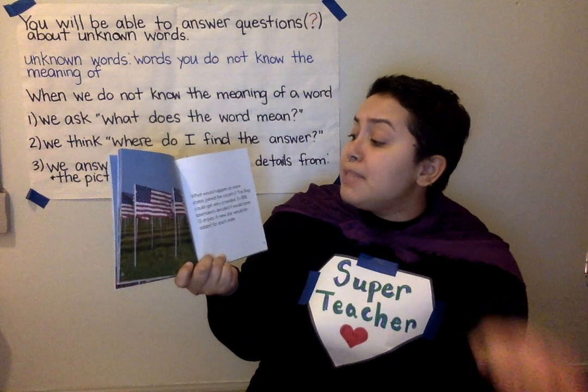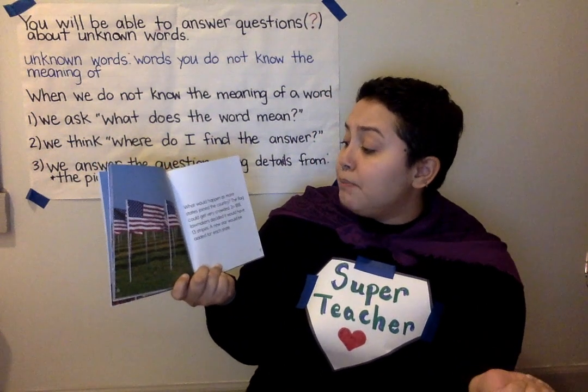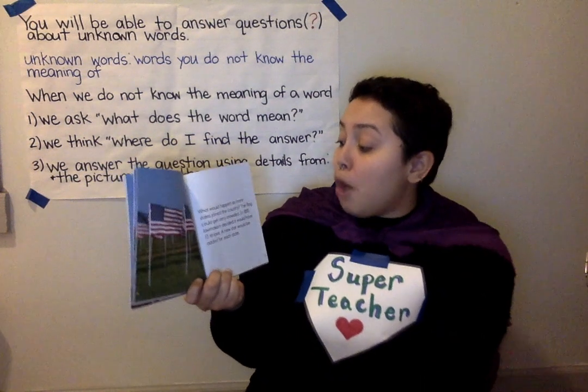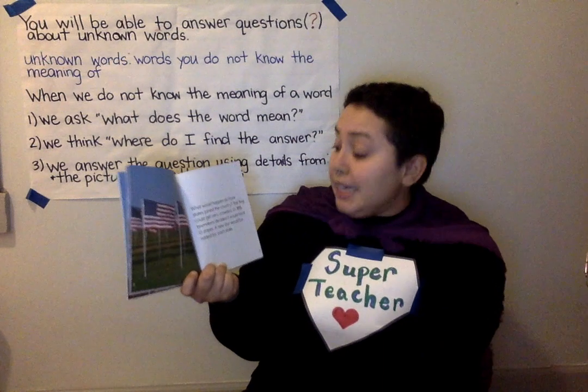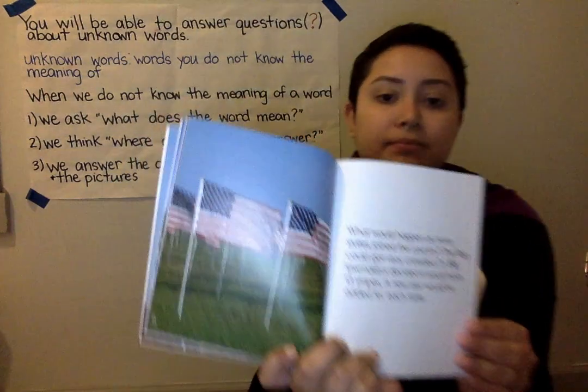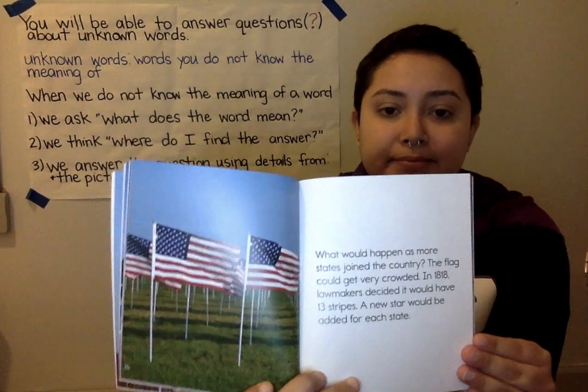What would happen as many more states joined the country? The flag could get very crowded. In 1818, lawmakers decided that it would have 13 stripes. A new star would be added for each state. So here's what the flag looks like.